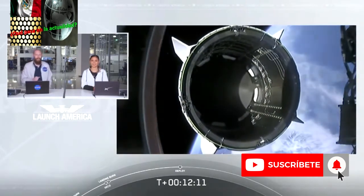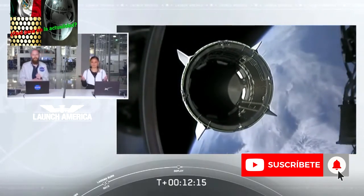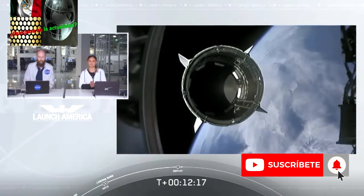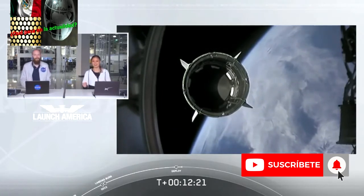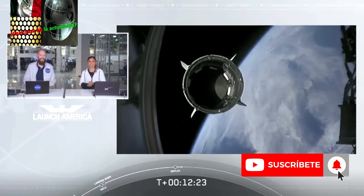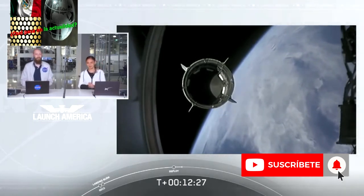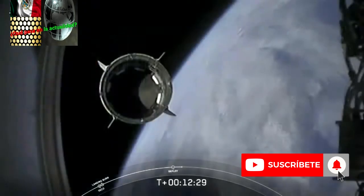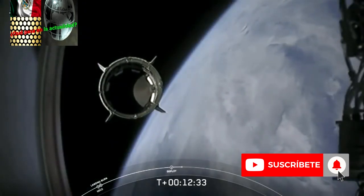Dragon separation confirmed. Dragon separation confirmed. There is a great view right in front of you. Dragon separating. Separation confirmed. And there's that call out. Dragon is now officially making its way to the International Space Station today. Dragon SpaceX with that separation call.